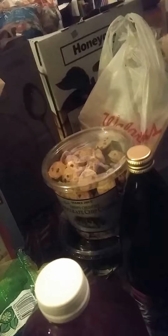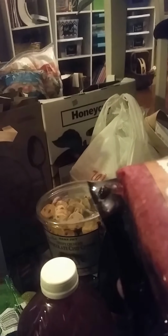Some mozzarella cheese. Some cheddar cheese. Some Swiss cheese. And some Gouda cheese. I got two things of this organic ground beef.